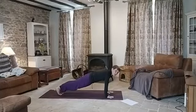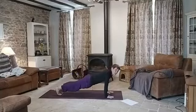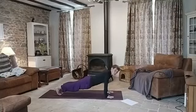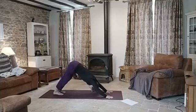Okay, so remember plank position, we shouldn't have our belly dipping down to the floor like this, we shouldn't have our bottom in the air, we should be straight. Imagine that you're bringing your shoulder blades together on your back. Bring your heels back. And now we're going to exhale and push back to downwards facing dog.